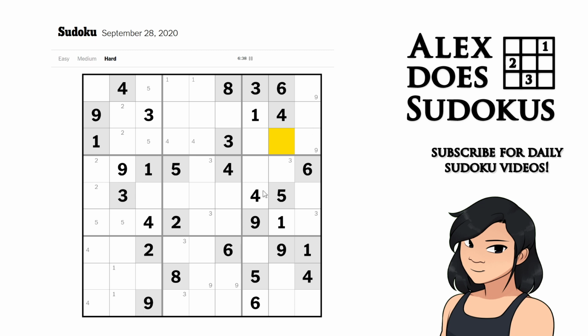So we've looked at this quadruple. What about this quadruple? 2, 3, 7, and 8 again. Okay. That's interesting. 2, 3, 7, and 8.